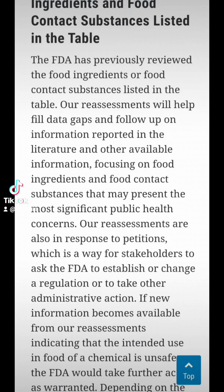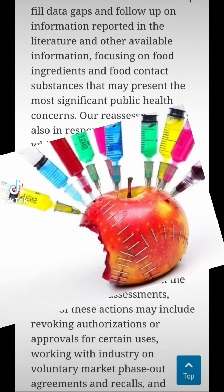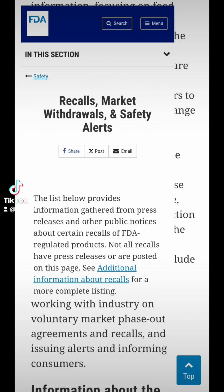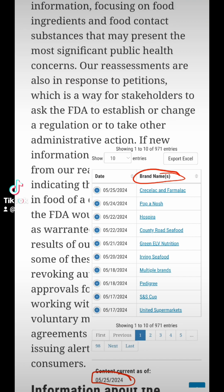Focusing on food ingredients and food contact substances that may present the most significant public health concerns. Our reassessments are also in response to petitions, which is a way for stakeholders to ask the FDA to establish or change a regulation or to take other administrative action. Do you know what the FDA's authority on other administrative action is? What is their enforcement capability? These are all things that you should be researching and inquiring about so that you can exercise your rights. Okay, and know what those look like.